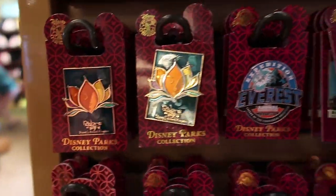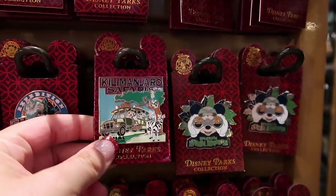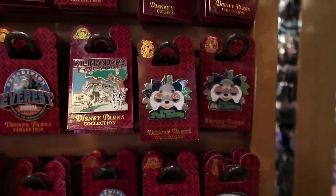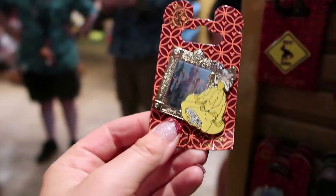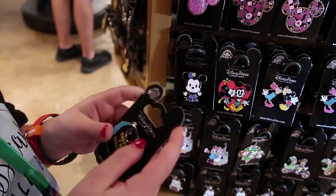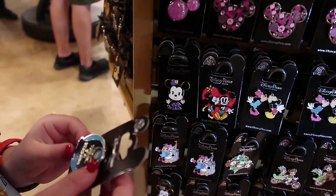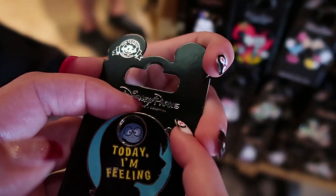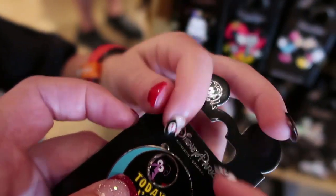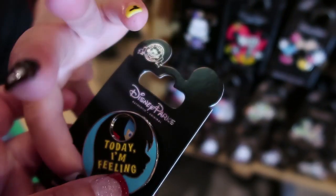I have that Rivers of Light pen. That's the pen. This is a cool pen. Kilimanjaro Safari. I like that a lot. This one's really cool, I think. This bell pen, the scenery kind of changes on it. Look around. Is that from Inside Out? Yeah. Oh, I like that, Adeline. Today I'm feeling, and then you turn it. And then there's sadness, and fear, anger, and joy. Joy. I like that. That's a good pin, Addie.